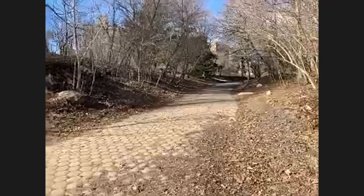Let's take a walk, Andrew. Yeah. And Serena and Curtis, feel free to chime in as we go through. This is, of course, one of the main pedestrian access ways to the park, coming from Grand Army Plaza, just up that direction, down into the Long Meadow.